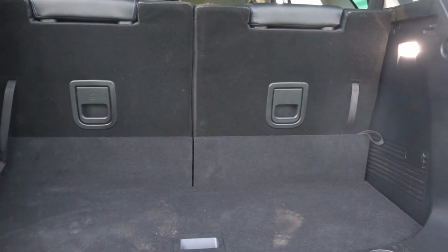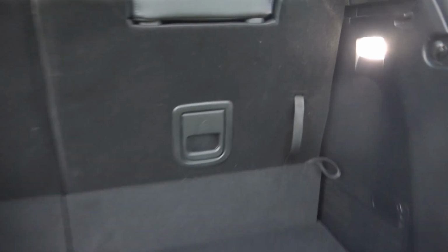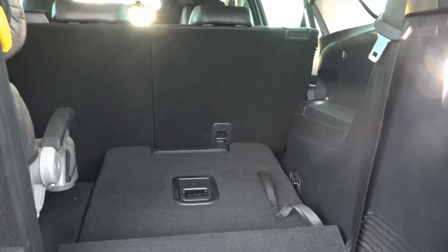There's not that much space with the back seat, with the rear seats in position. But what I like about the Sport is it's all manual, so there's not as much electronics to go wrong.